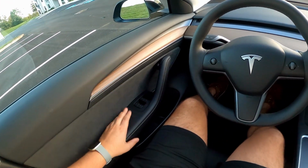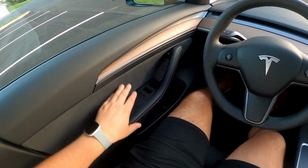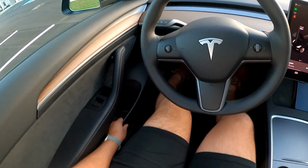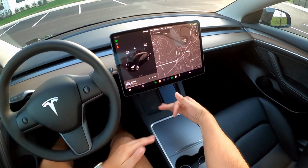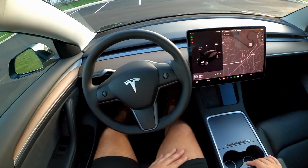Very similar materials to what I have on my car, Alcantara on the side over here. It comes down to the soft touch leather and some harder plastics. This is new. I think these are wireless chargers, but they used to have a pop-up thing where you'd put your phone behind it. Very stupid. Glad they got rid of it.